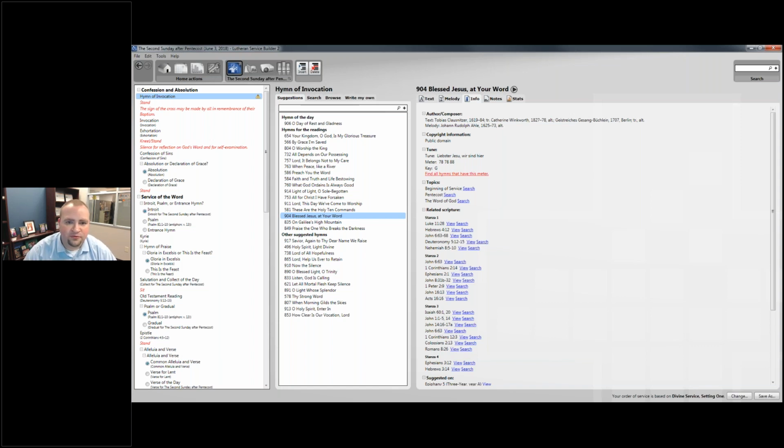and this will help you find other related hymns. So like in this first case, find all hymns that have this meter. So if you want to use this tune, but you want to choose different words, you could do that by searching for all tunes that have that meter. We're not going to do that today, but I wanted to point that out.